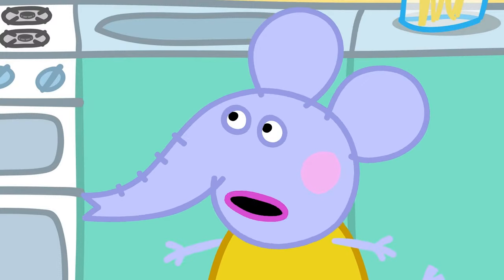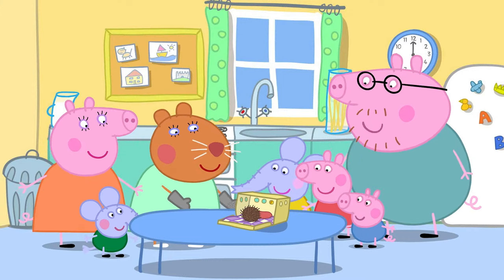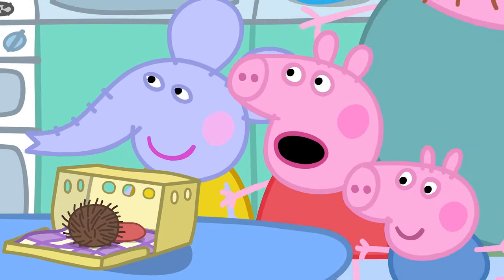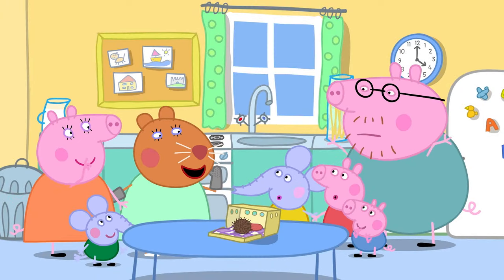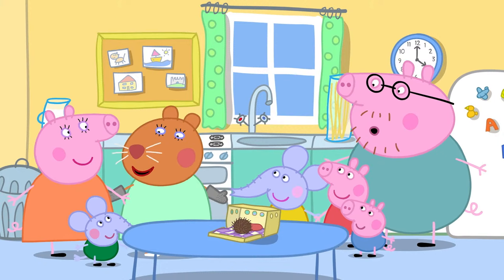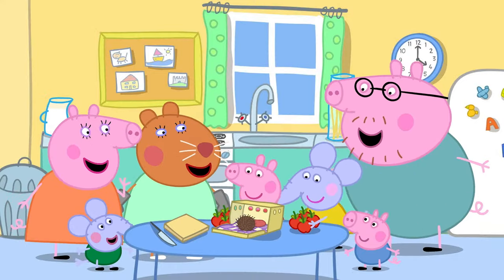Why does Prickles do that, Dr. Hamster? Hedgehogs roll into balls when they're scared to keep themselves safe. Oh, so Prickles is scared? It's just a bit noisy, that's all. If we keep quiet, maybe a little bit of apple will help Prickles feel relaxed. Peppa and Emily Elephant have found more than a little bit of apple.